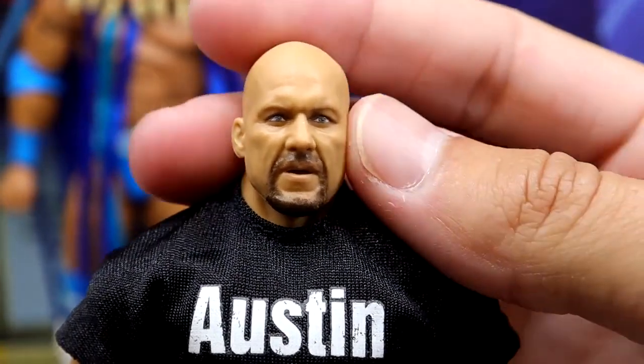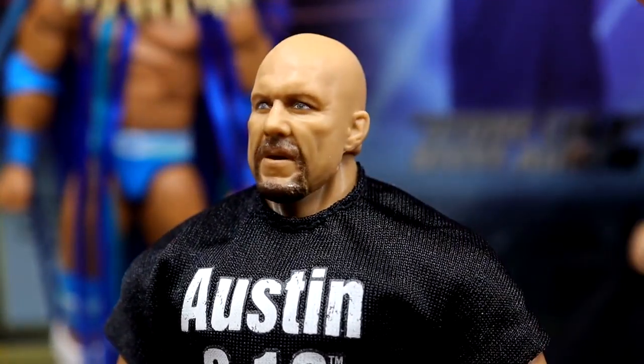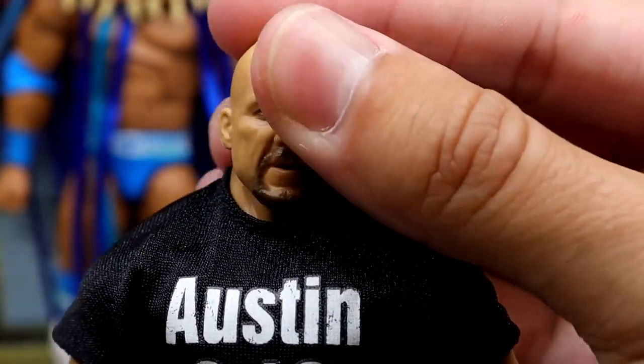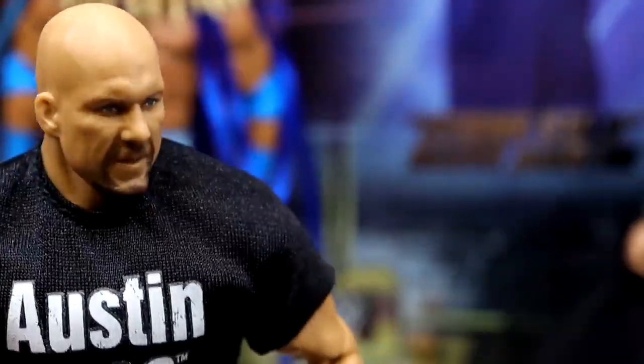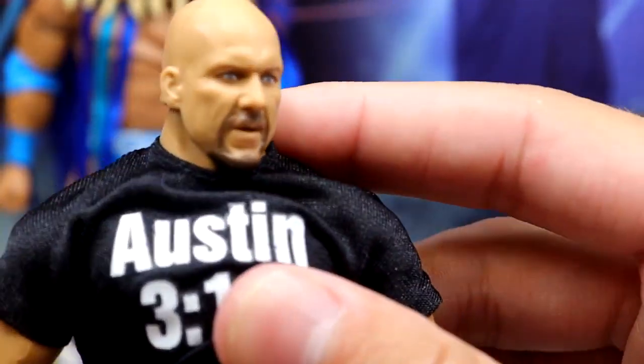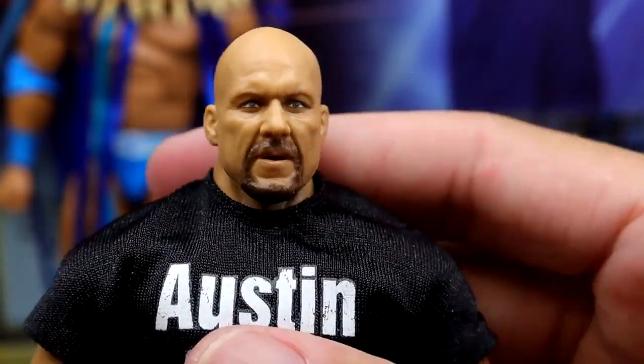It definitely looks like Austin, but why not shut the mouth? I don't know. The more I look at it, the more I don't like it, but I feel like he's very loose in the feet. We do have new legs and stuff going on with this. I don't think it's a new crotch or anything, but I think the legs are new.